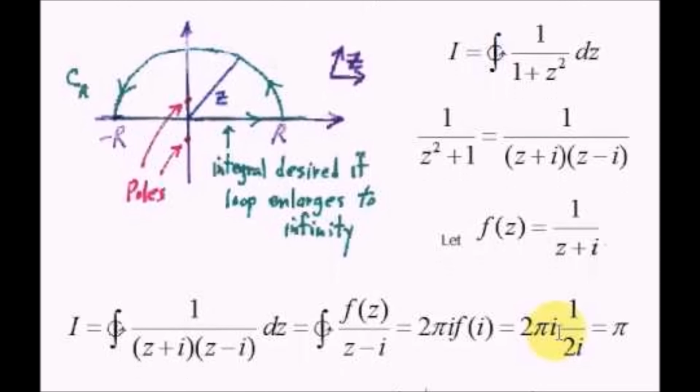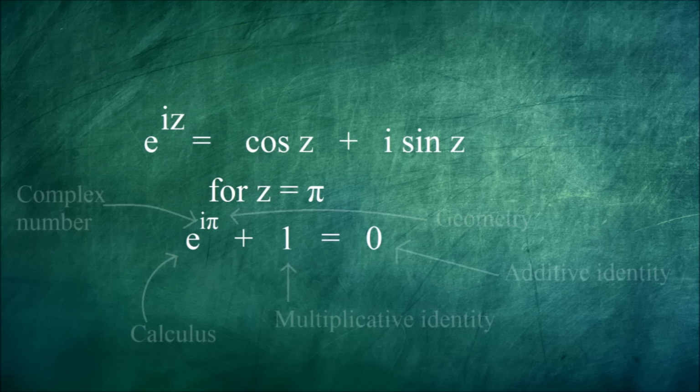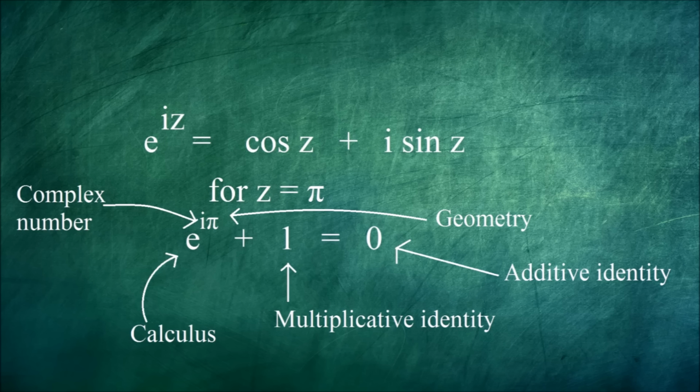Euler also contributed by merging the realm of complex numbers and trigonometry by giving his formula e raised to the power iz equals cos z plus i sin z. For z equals pi, e raised to the power i pi equals minus 1, plus 0. Or e raised to i pi plus 1 equals 0. This equation has been voted time and time again as the most beautiful equation in mathematics. It unifies calculus's e, trigonometry's pi, complex numbers' i and algebra's 1 to give the ultimate number 0.